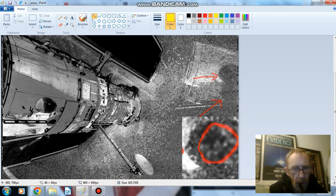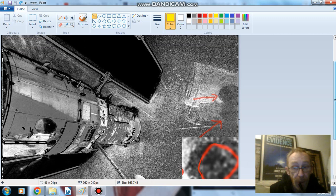To give you a bit of background, I've been researching these images for 10 years now. I've had access to them for 10 years, and in 2012 I made the discovery which you see in front of you with the big arrows pointing to it. That is the shadow profile of the Hubble Space Telescope cast onto the hull of this object.